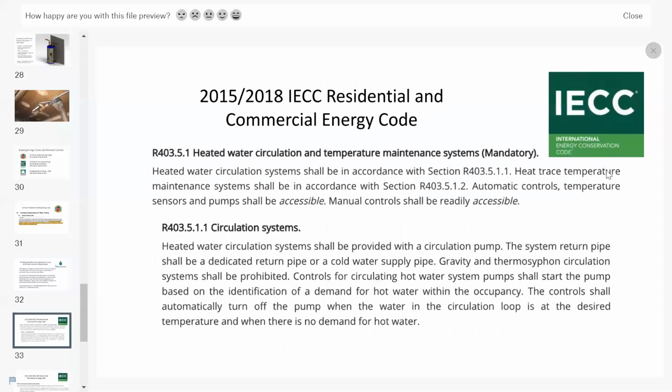Okay, next slide, please. So finally, the IECC is what regulates most states' building energy codes. Texas has formally adopted the latest, 2018, although I know that it's a city by city type of adoption. But starting in the 2015 code is when they started to require demand recirculation for buildings that have recirculation.